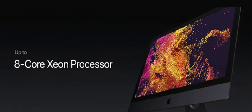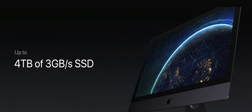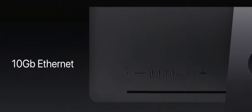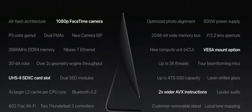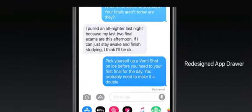However, it comes with up to an 18-core Intel Xeon, 128 gigabytes of 2666 megahertz ECC memory, dual SSD modules with up to 4 terabytes of 3 gigabyte per second storage, 4 Thunderbolt 3 ports, a 10 gigabit Ethernet port, a UHS-2 SDXC card slot, and a headphones jack. Apple also introduced the new iOS 11.